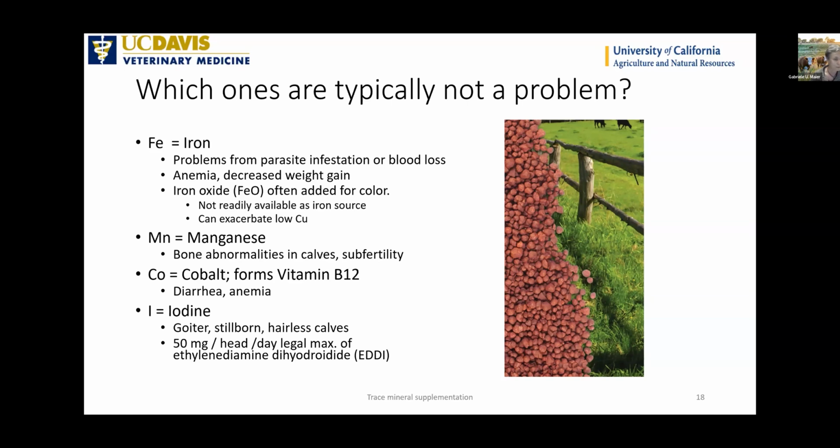And I just wanted to mention this picture here. It shows some mineral crumbles that have this sort of copper color. And I think it's probably meant to give you the impression that it has a lot of copper in it. This is actually iron oxide. It's often added for color, and it really does nothing. So it's not even a good source of iron. And the only thing it can do is contribute to low copper because it interferes with copper uptake.